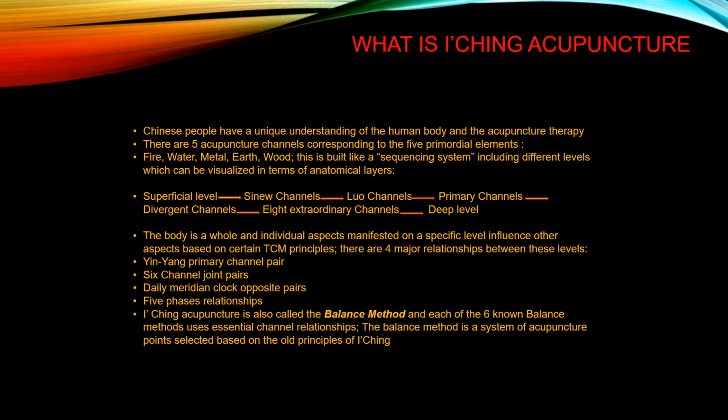So this system works with I Ching acupuncture. First we need to establish what I Ching acupuncture is, for all of you who don't know already. The Chinese people have had a unique understanding of the human body and acupuncture therapy for millennia. There are 5 acupuncture channels corresponding to the 5 primordial elements: fire, water, metal, earth, and wood.